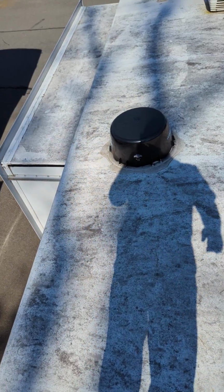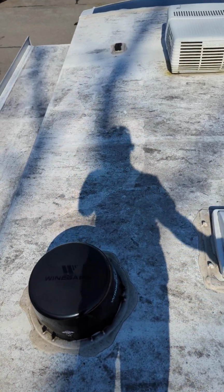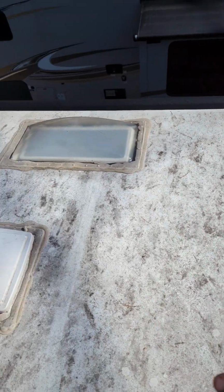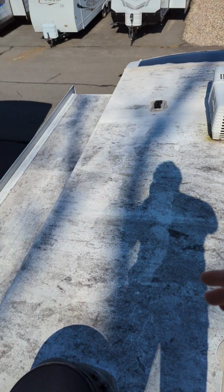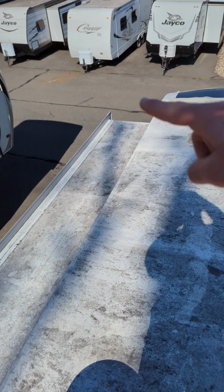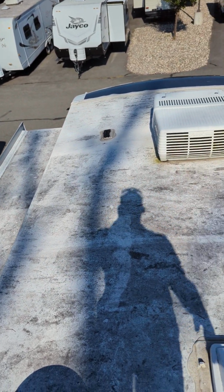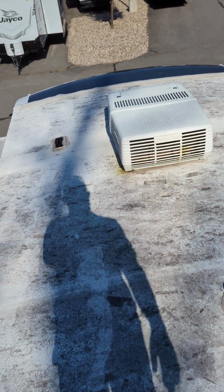We're standing on top of a 2021 Alliance 372 RK rear kitchen. 372, don't really know what that means. I think the 37 stands for the actual footage of the coach itself, and then it's classified as a 40 footer because of where it bumps up to go into the bed of the truck. But I'm up here scoping things out.